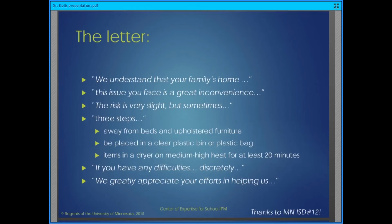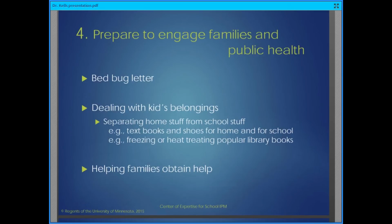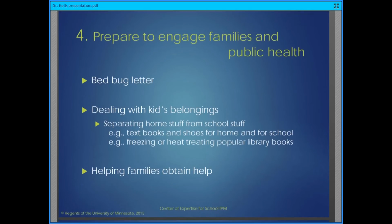So with the letter, again, you may have to deal with kids' belongings. Separating home stuff from school stuff might be important. If you're having a chronic situation, you may have to have some textbooks and shoes at home, and then another set of shoes and textbooks at the school. You may have to use freezing or heat treatment for popular library books. And from a public health standpoint, you might have to help families in looking for assistance to deal with this. And there can be a number of problems that can occur when families are trying to obtain help.